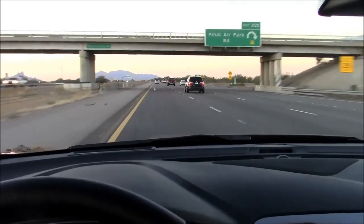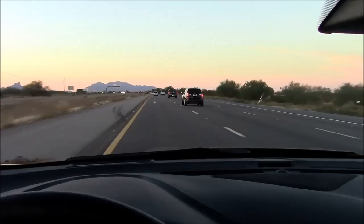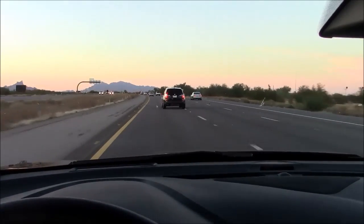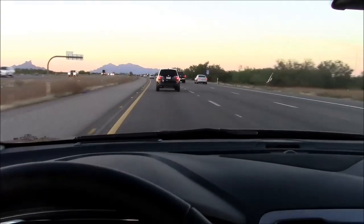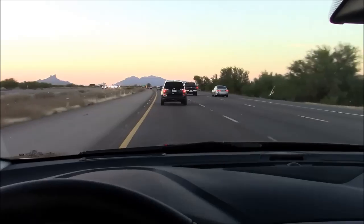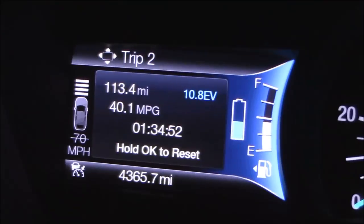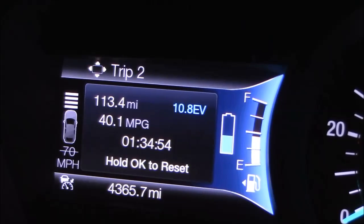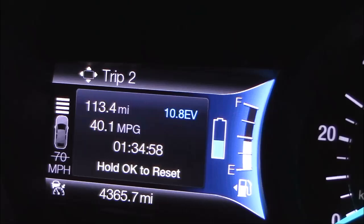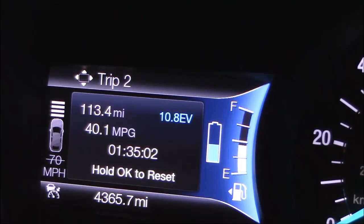This is our second highway trip to check the fuel economy. Actually, our return trip. The slight downgrade. And we'll see what mileage we get. I'm pretty sure we'll hit 40 mpg, but you never know. Okay, 38.8 on the first trip up, 40.1 on the trip coming down. I guess we could add it up and divide by 2 to get the average, but there's not that much difference.